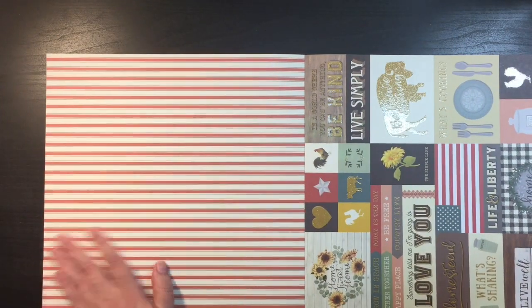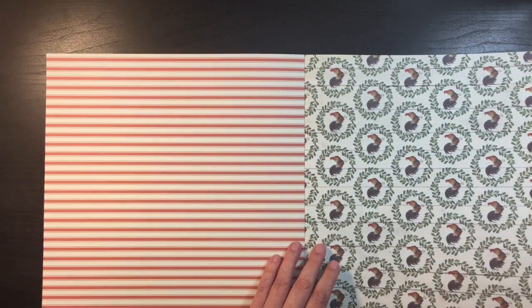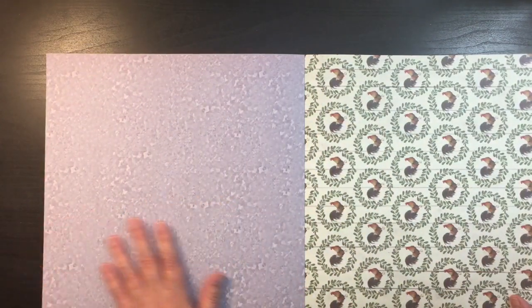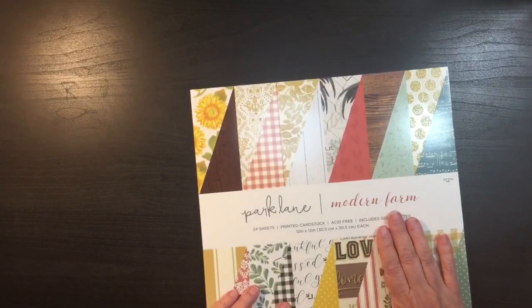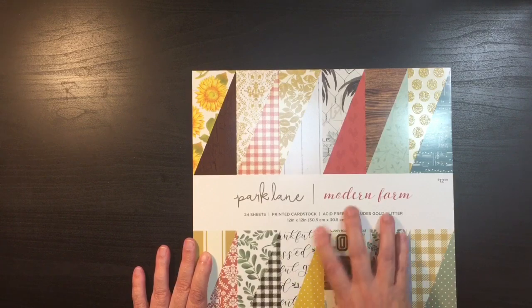And then you have kind of that burnt orange stripe. And then more chickens or roosters. And then this side is like that galvanized steel. And that would probably be really good for a guy layout. And then you have your kind of golden check. And on the back side is this green. And that is it for that page. Really, really like this one. I recommend if you can get it, if you're into that farmhouse feel, I like this one. And this is Modern Farm.